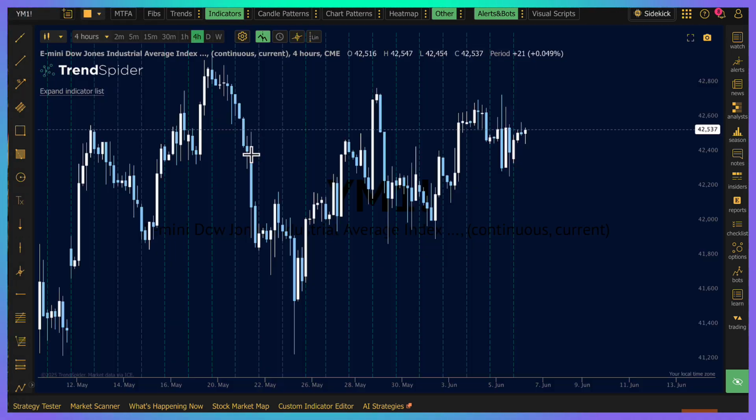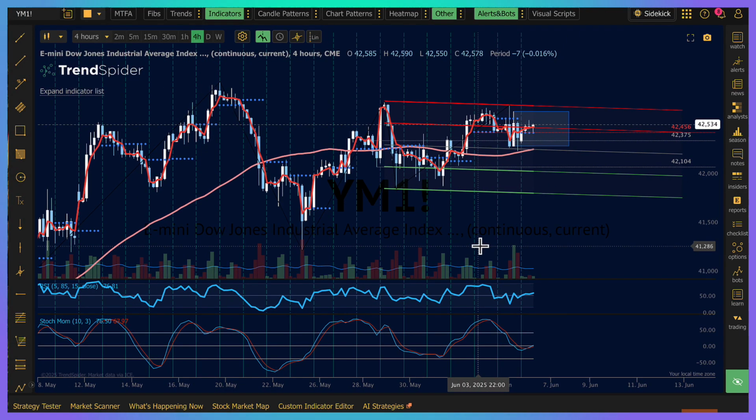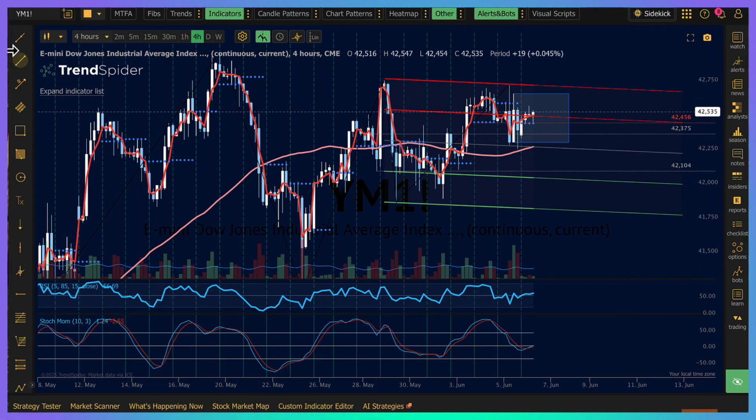Taking a look at the 4-hour, well, that's very interesting. Taking a look at the 4-hour formation in the YM, we can see another bullish candlestick. The top of that range, 42,680. The bottom of that range, 42,300. What is the zigzag? Slightly downward, but look at the whole range.